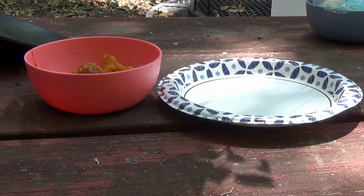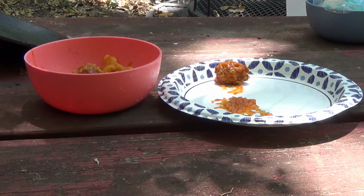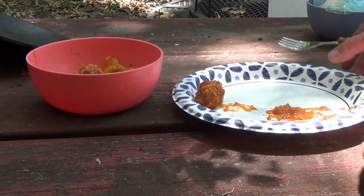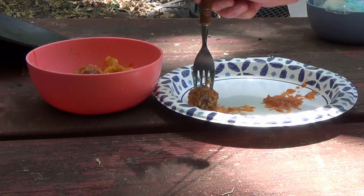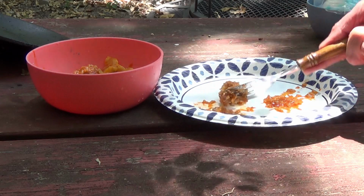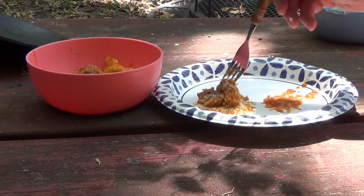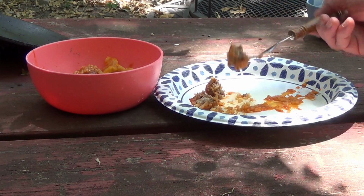Let me just put a meatball over here to show you the finished product. Let's cut into that and let you take a look at it. Look at that. If you look really close, you can see the rice in there. That is some prime eating and easy to make at camp. Folks, I wish you were here. You could dig in with me.